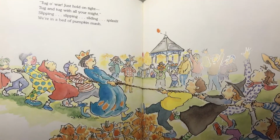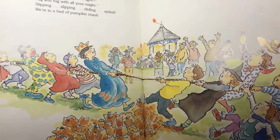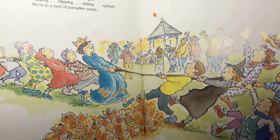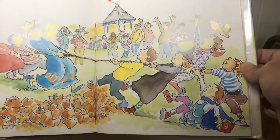Tug of war, just hold on tight. Tug and tug with all your might. Slipping, slipping, sliding, splash. We're in a bed of pumpkin mash.